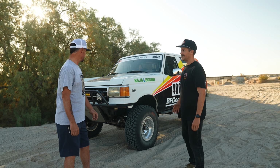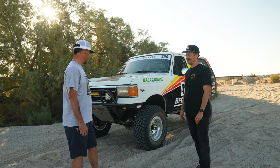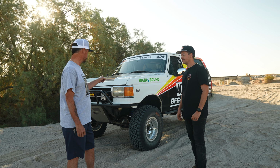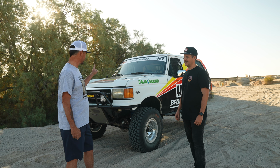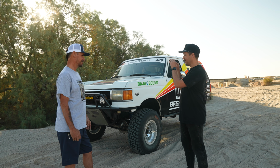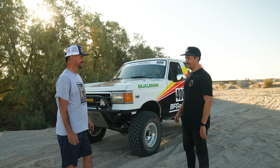So this was originally a '94 Bronco. It's gone a little bit backwards with the front clip from a '91 because I love the drop center hoods and brick nose. So that's a hot take. So you're saying you like the brick nose better than the arrow nose on the OBS Broncos? Absolutely. I agree with you.